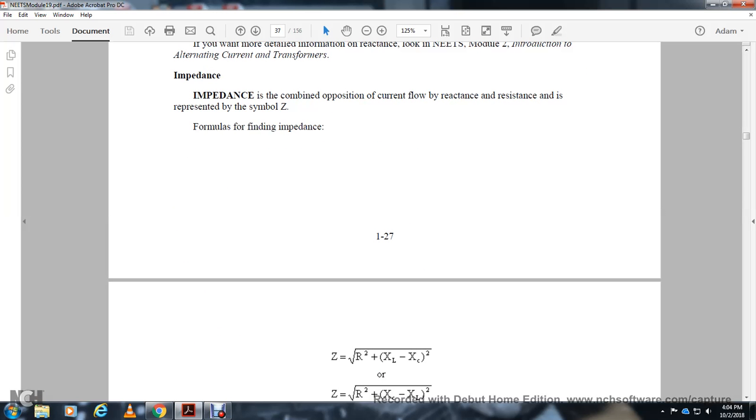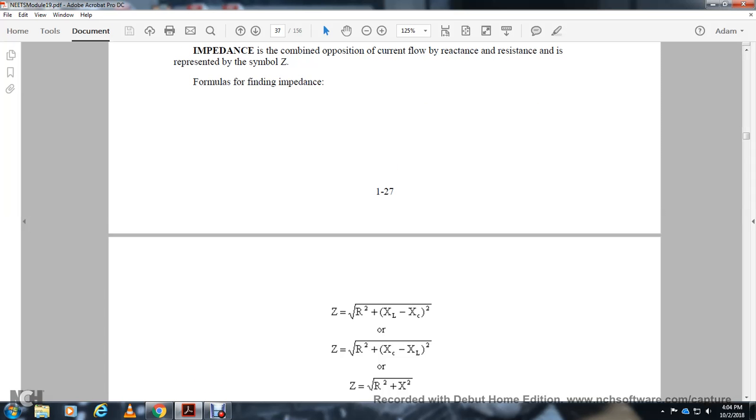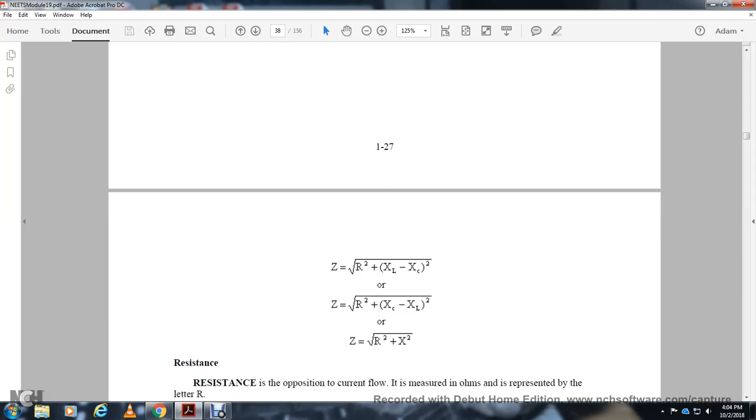Impedance is equal to the square root of the ohms squared times the inductive reactance minus the capacitive reactance, squared. Or the impedance is equal to the square root of the ohms squared times the inductive reactance minus the capacitive reactance squared, or impedance is equal to the square root of the ohms squared times the capacitance squared.